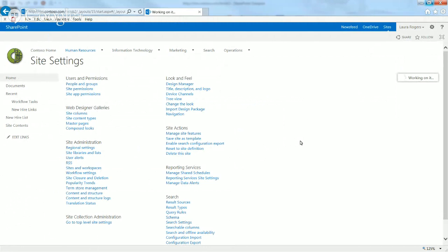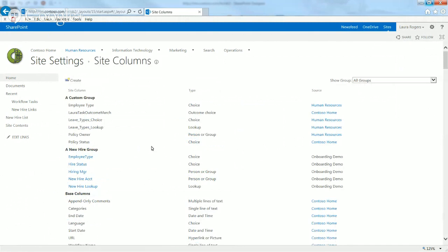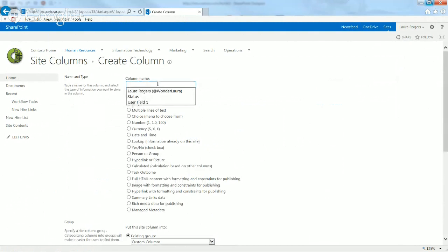And for some reason in my VM, anything I do around site columns is just a little slow. All right, so here's the little group that I've put my site columns in for this particular solution. I like to start them with A, just so it'll be at the top. So I'm going to say parallel count, and I'm going to make it a number field.